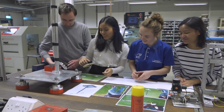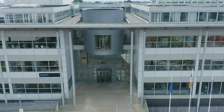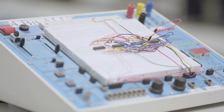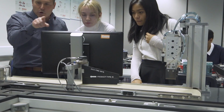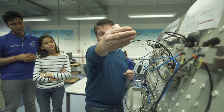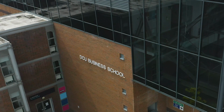As an engineer, you can find yourself at the heart of just about any field, from high-tech industry and medicine to financial services, energy-aware technologies and biotechnology. The Faculty of Engineering and Computing has a strong reputation for research, producing top graduates into Ireland's STEM and technology sectors. Our last stop on this flying visit to DCU's Glasnevin campus is DCU Business School.